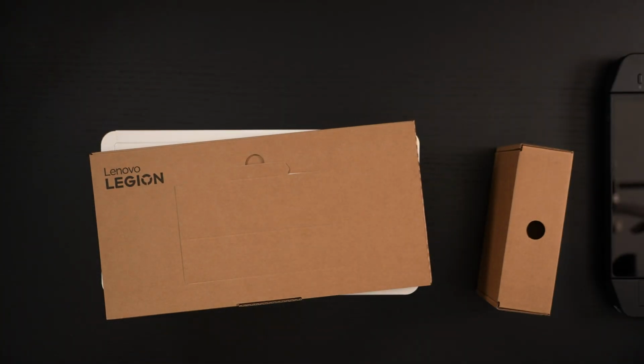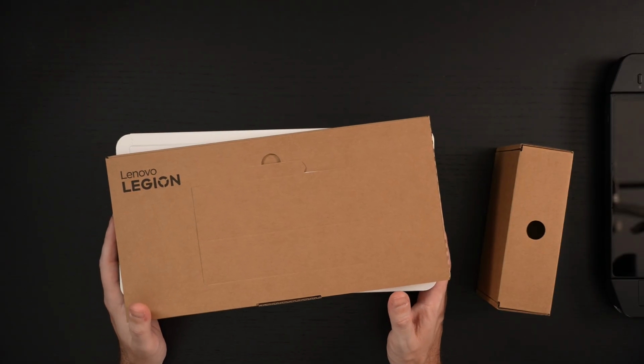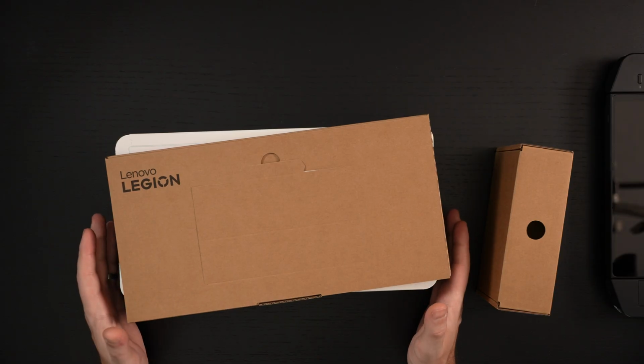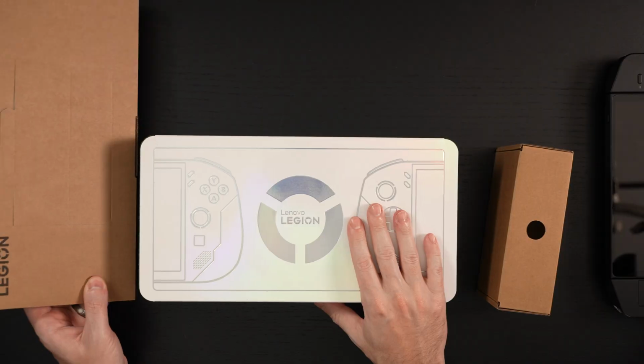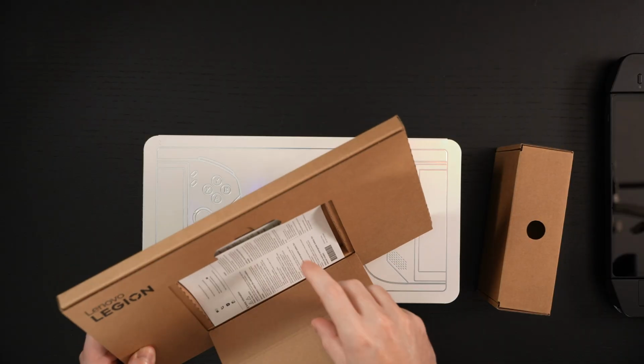So at $599 US, it's not the least expensive handheld on the market, but I think it's priced appropriately. You are getting the AMD Ryzen Z2 Go. There's also the higher end version of this, which is over $800. I do not recommend going that route. Personally, I think this is the sweet spot.